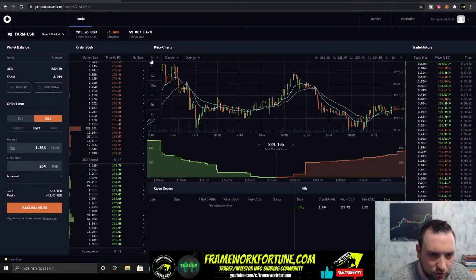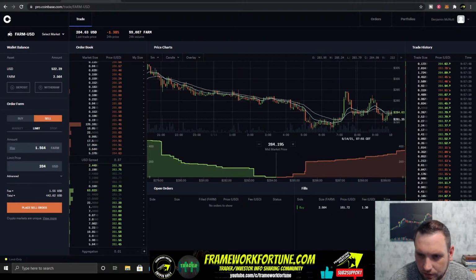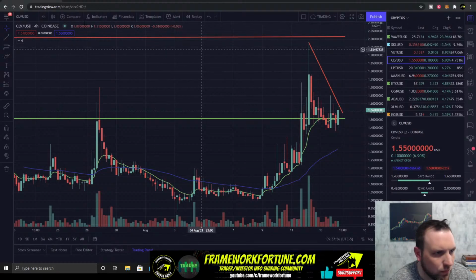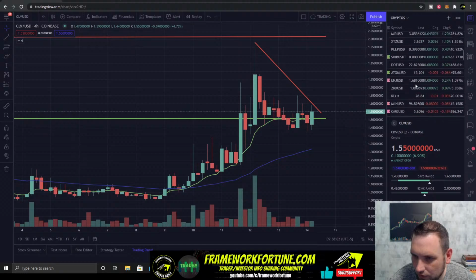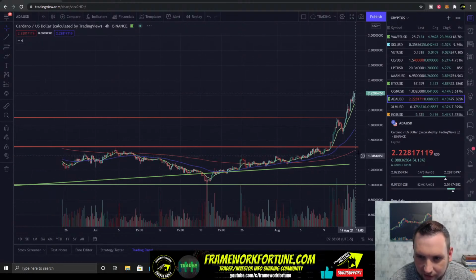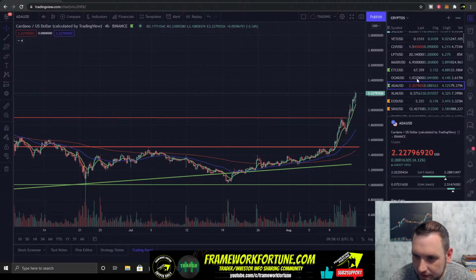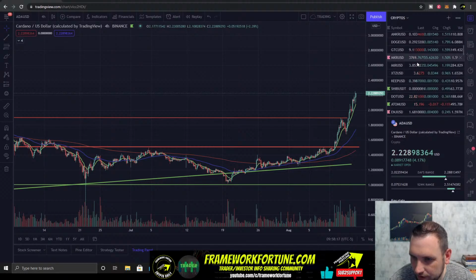At this 1 minute chart, yeah, there's a triangle on Farm. It's close to breaking on the 5 minute. Let's see here. Woo! Yes, sir. 88 still climbing. Love seeing that. That is my biggest holding.